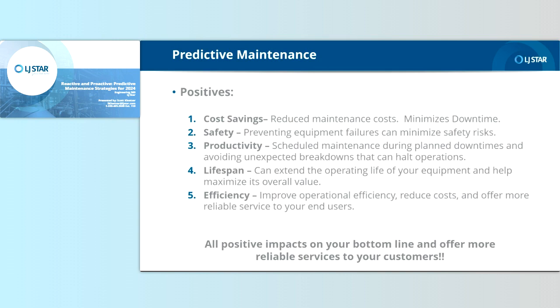And another area is safety. With predictive maintenance, it enhances safety in the workplace by proactively identifying and addressing potential equipment failures.